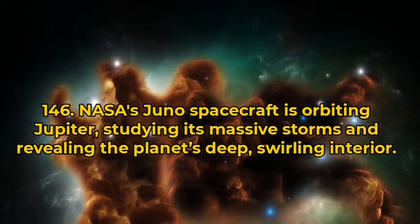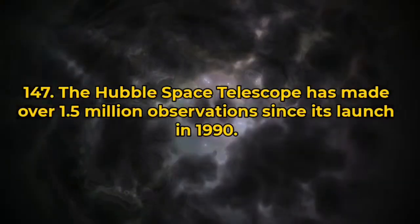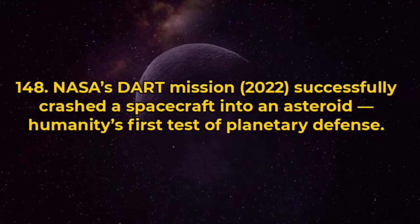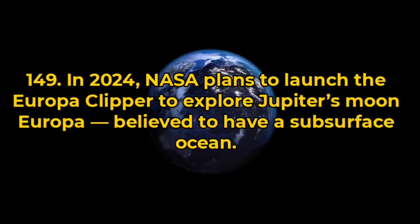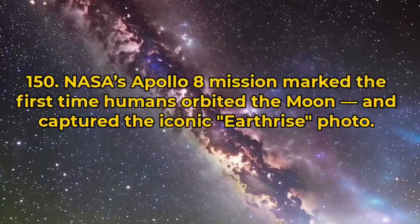146. NASA's Juno spacecraft is orbiting Jupiter, studying its massive storms and revealing the planet's deep, swirling interior. 147. The Hubble Space Telescope has made over 1.5 million observations since its launch in 1990. 148. NASA's DART mission in 2022 successfully crashed a spacecraft into an asteroid, humanity's first test of planetary defense. 149. In 2024, NASA plans to launch the Europa Clipper to explore Jupiter's moon Europa, believed to have a subsurface ocean.